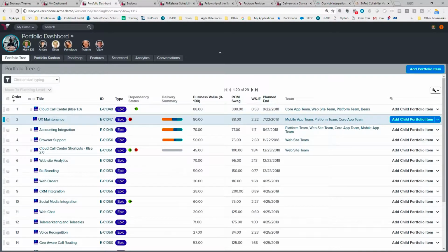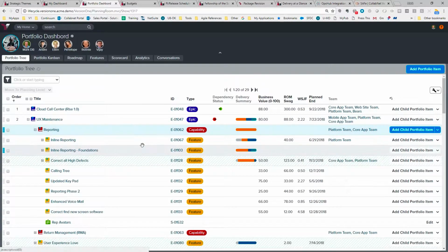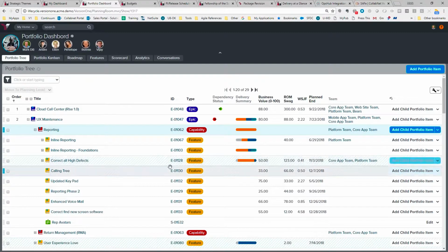If I have capabilities in between, I can actually add the capability in there, so I can do as many levels as I want, capabilities, features, and then down to stories as well.